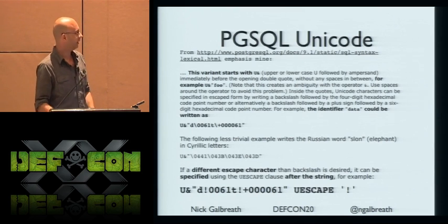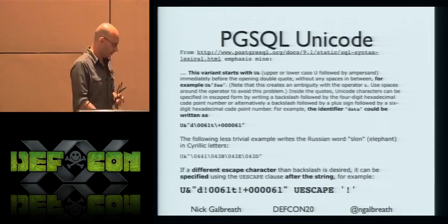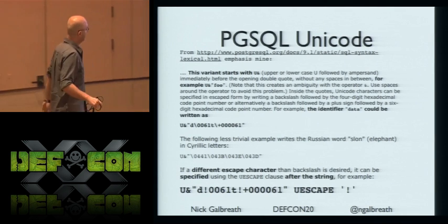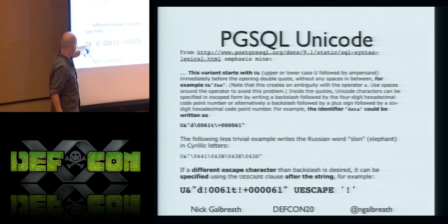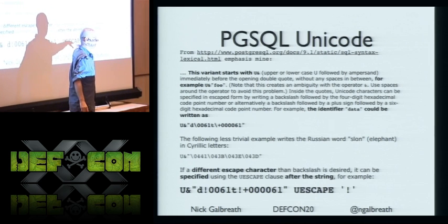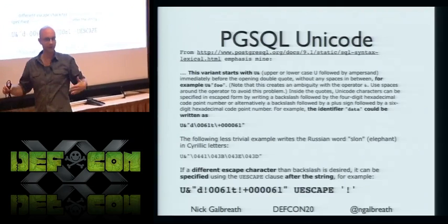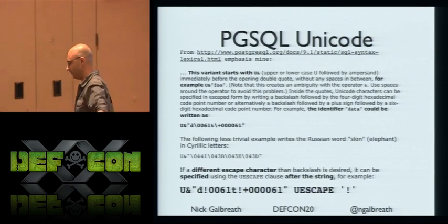This one, unfortunately, maybe the best is just to go down to the bottom here. I'm sorry for people on my right. Okay, it's a whole bunch of stuff. The main thing is here, the escape character is specified after the string. It's a postfix operator, so it means you don't even know what you're parsing until after you're done with it. Got it, 10 minutes, thank you.